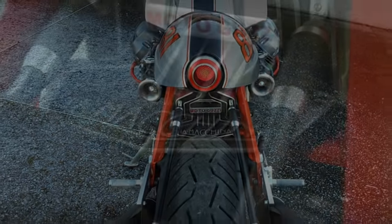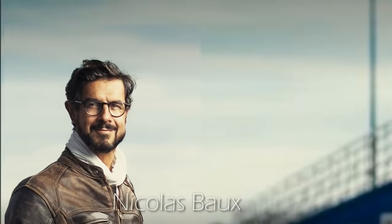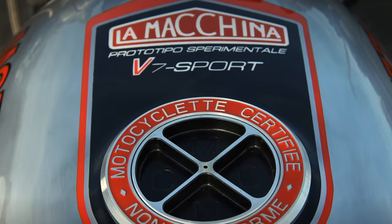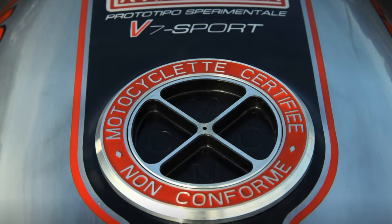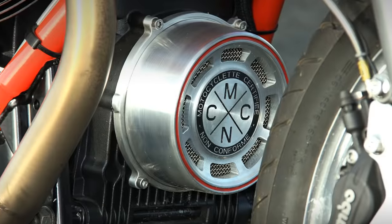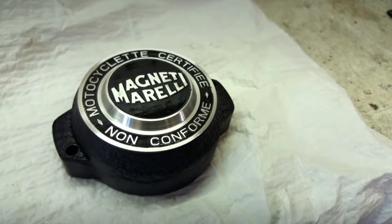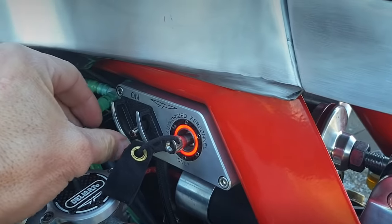This is La Macchina. It was built in France by Nicolas Baux from Motocyclette Certifiée Non Conforme, which means motorcycle certified, not compliant. I like the subtle humor hidden under this label. And I am also glad that Nicolas has used it on other sections, just like this one.